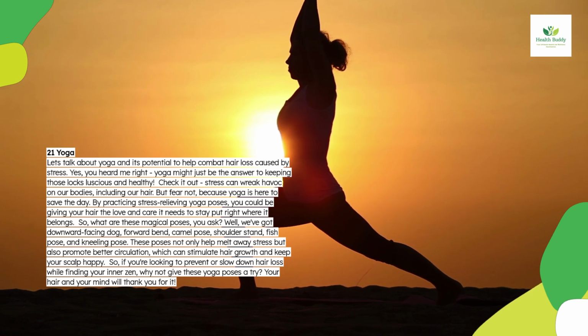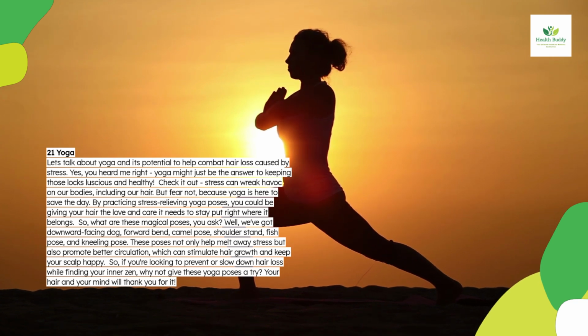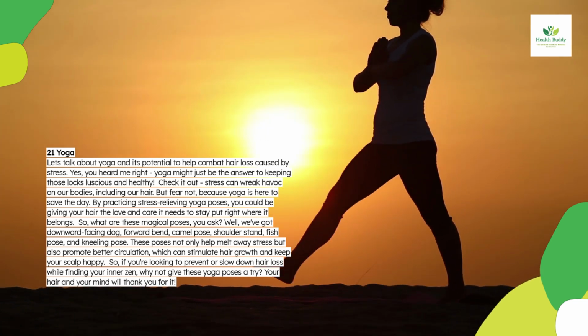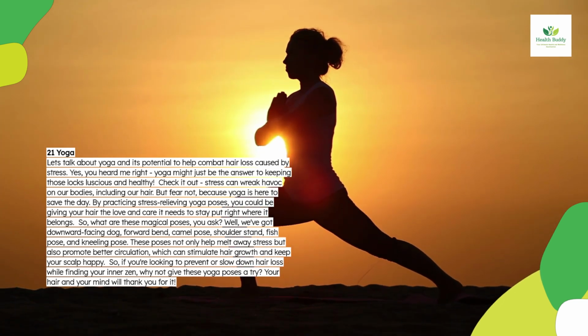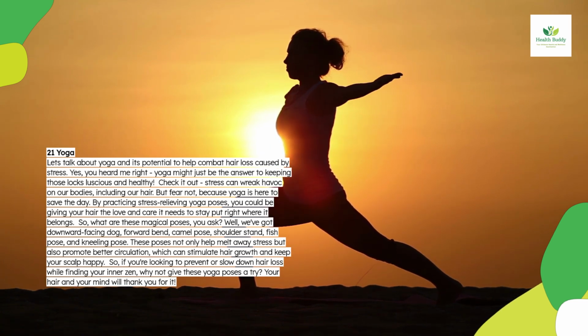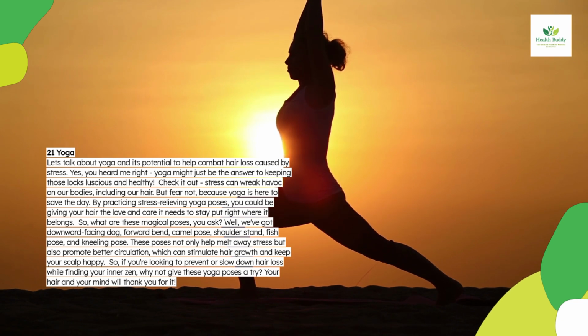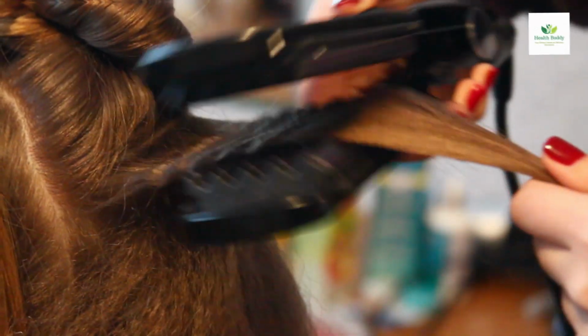Well, we've got downward facing dog, forward bend, camel pose, shoulder stand, fish pose, and kneeling pose. These poses not only help melt away stress but also promote better circulation, which can stimulate hair growth and keep your scalp happy. So, if you're looking to prevent or slow down hair loss while finding your inner zen, why not give these yoga poses a try? Your hair and your mind will thank you for it.